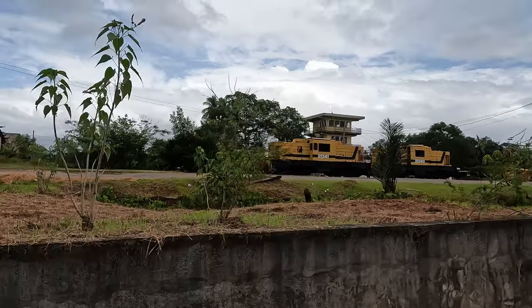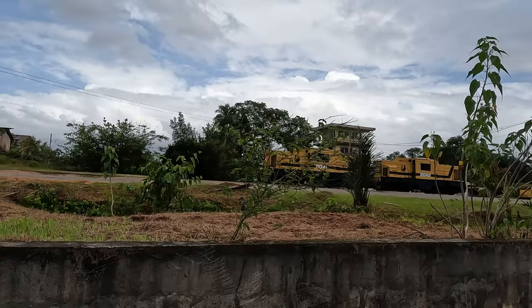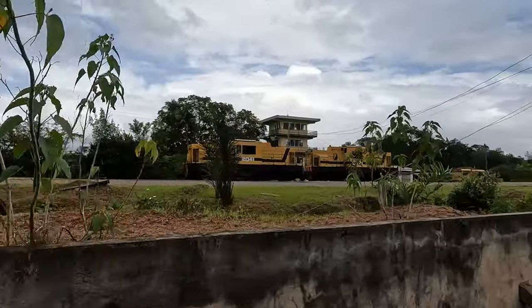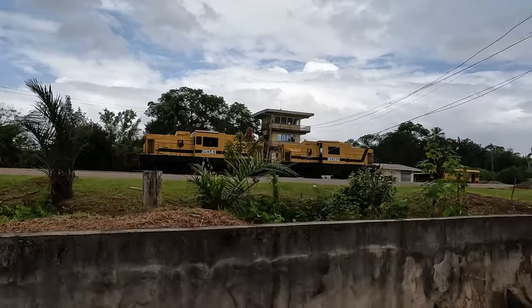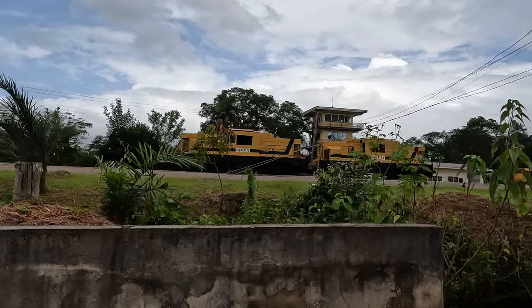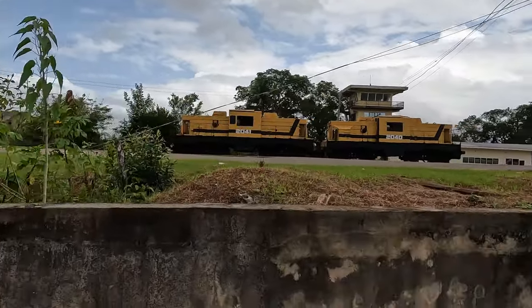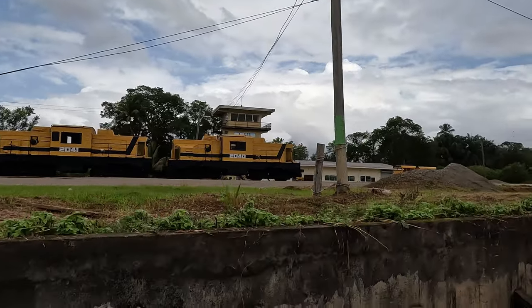So these are the railroad buildings of yesteryear. These were the trains that they used to use to bring the bauxite out of the mines and take it to the bauxite plant. Two engines left here. That used to be the tower. Jackie's brother Mark used to work here.